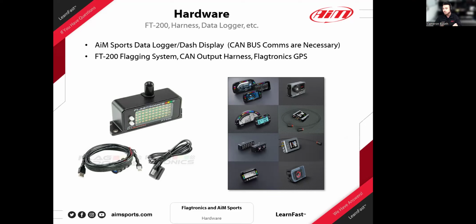You can know you have the CAN out harness if you look at the harness of the FT200 and you see a yellow and blue wire. Those are the CAN output wires, and that tells you you have the correct harness, and we can connect it to the AiM system and get it configured. And when Cameron says reach out to the Flagtronics company, or a dealer of them, and you can get it there. We do not supply that. Correct, but it is a necessity on the FT200 end in order for it to work with AiM. Perfect.